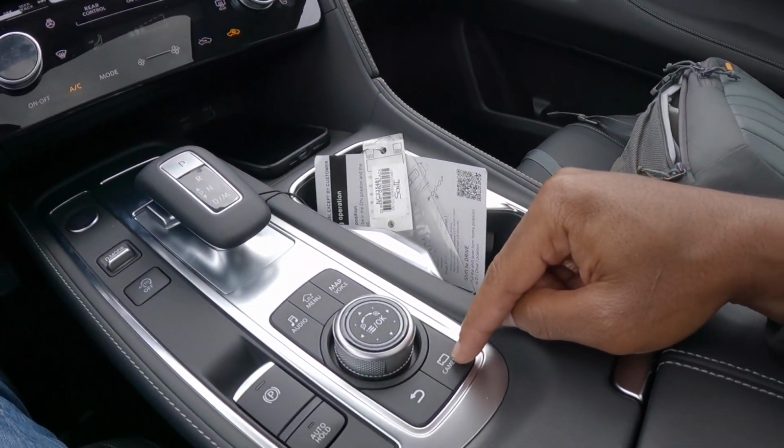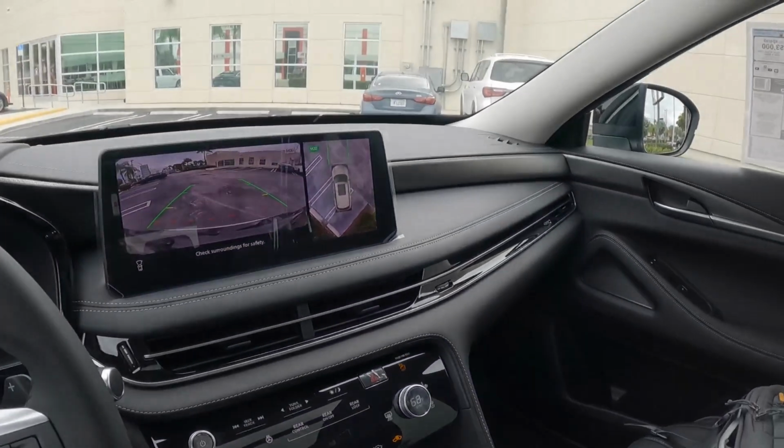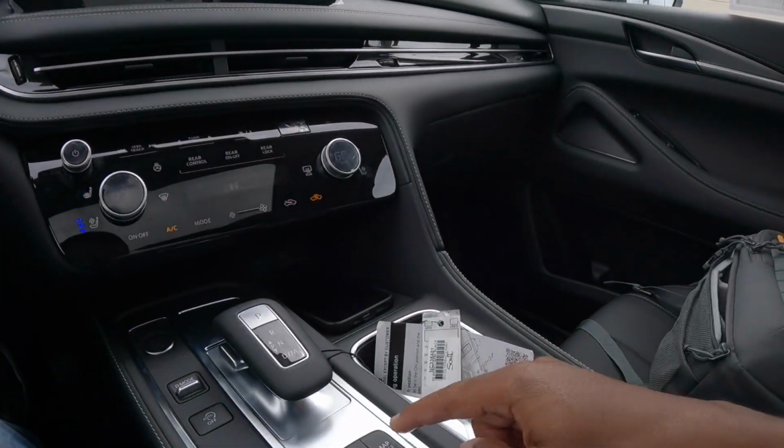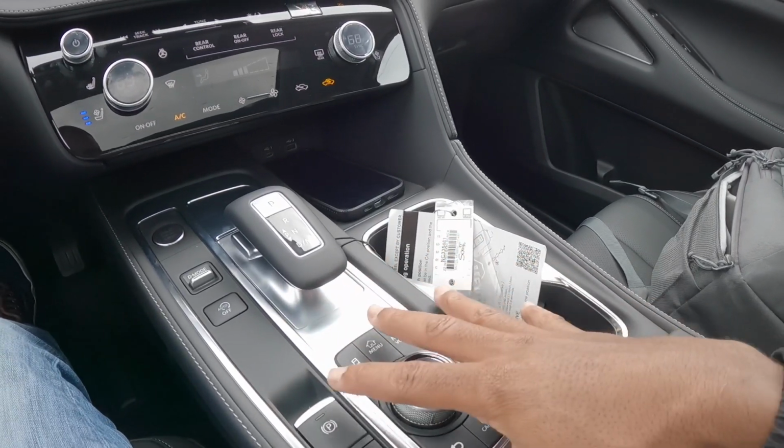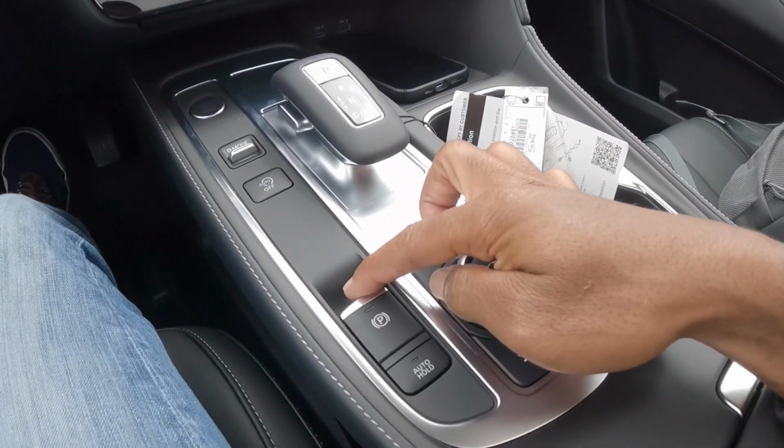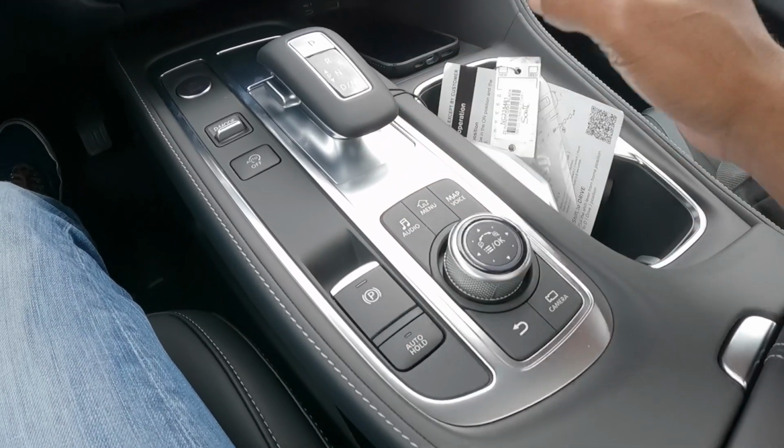There's a back button. You can also access the camera via this button here. We'll show you a front and rear view. There's map, menu, and audio. So there's some shortcut buttons here around the actual shifter. There is electronic parking brake, auto hold.